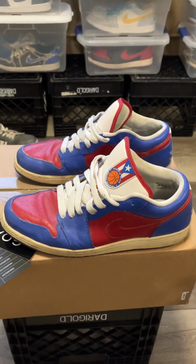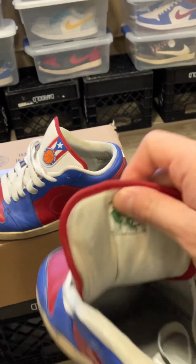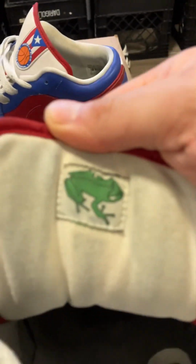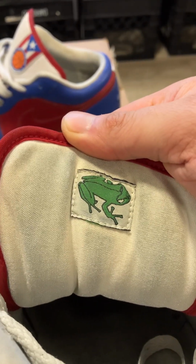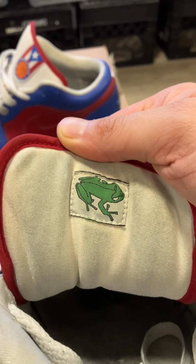These are crazy. More than blessed to get them, man. Inside the shoe, behind the tongue, there's a frog. To all the Puerto Ricans watching this, you guys explain what this frog is. And there's a tongue. I'm in the insole.